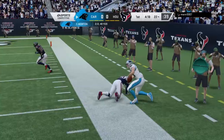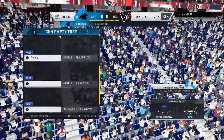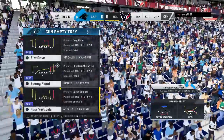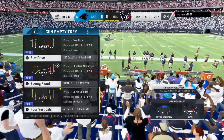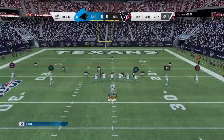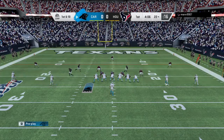Well, things are looking pretty darn good on this first drive, aren't they? Came right out, set the tone, this time with a big pass play. And if the peek behind the curtain that they gave us of their game plan, I don't think that's going to be the last one we see. I think you're exactly right about that. So the big play gets them all the way down to the outskirts of the red zone here for 1st and 10.